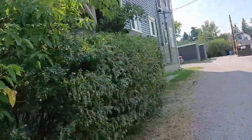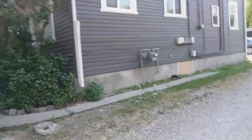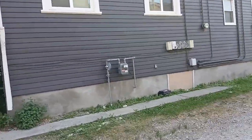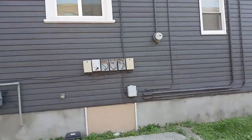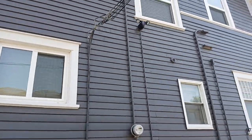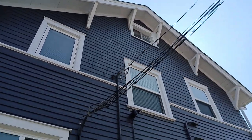I can't really see anything this way, but there's a side lane or an alley here. Yeah, here we go. So they've blocked in that one lower window down there. Boarded up. I'm trying to get out of the glare. You can see it's a great big huge house. And same thing, the top, what I'm assuming was an attic, is now a living space.